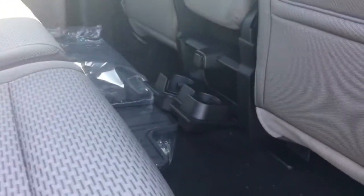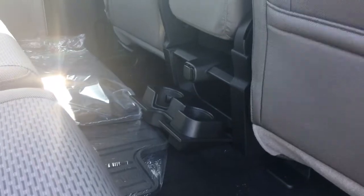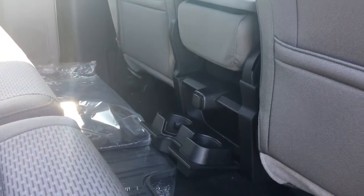You have seating for three in the back with a 60-40 split. Easily lift the seat with one hand and it's in the upright position. Pull the clip and it'll go right back down. You have anchors at the base to be able to tether baby seats. And there's all-weather mats, as well as extra carpeted mats on the floor. And in the center, a couple of cup holders and a 12-volt outlet.